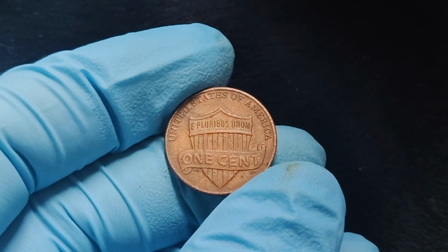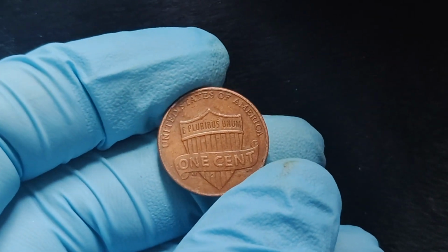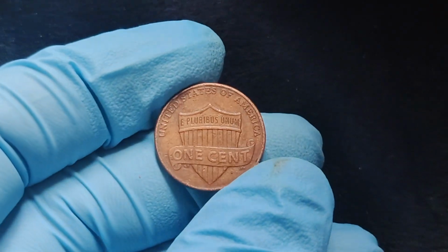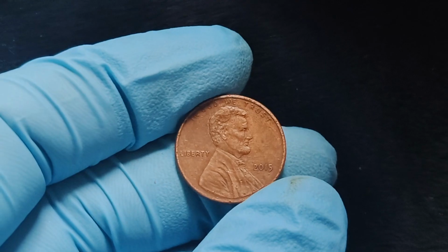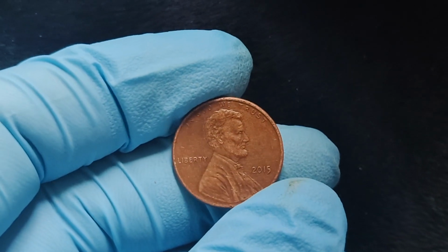Now, here's the thing, if you've got one of these in your pocket change, congratulations. But even if you don't, understanding why certain coins skyrocket in value can make all the difference when you're out hunting for treasures. Whether it's a no mint mark penny or something rarer, knowing what to look for is key. Alright, coin lovers, that's it for today. We've talked about the 2015 no mint mark Lincoln penny and why it's got collectors and investors buzzing.